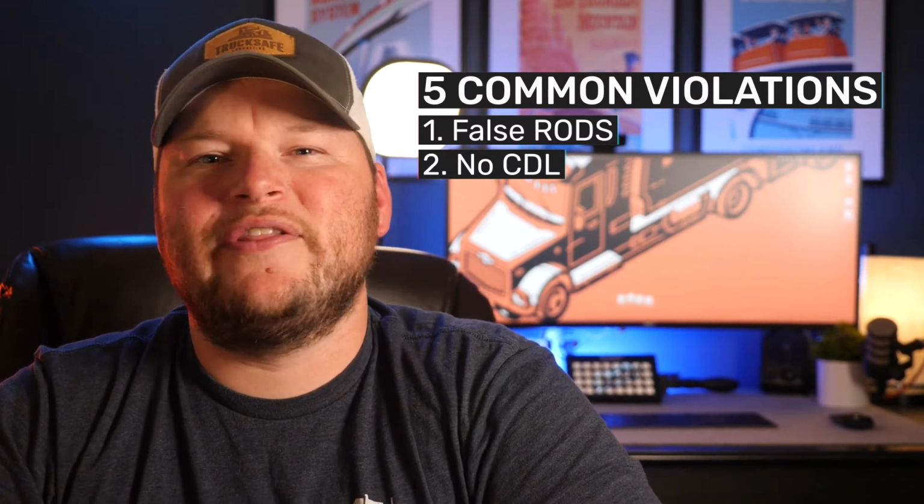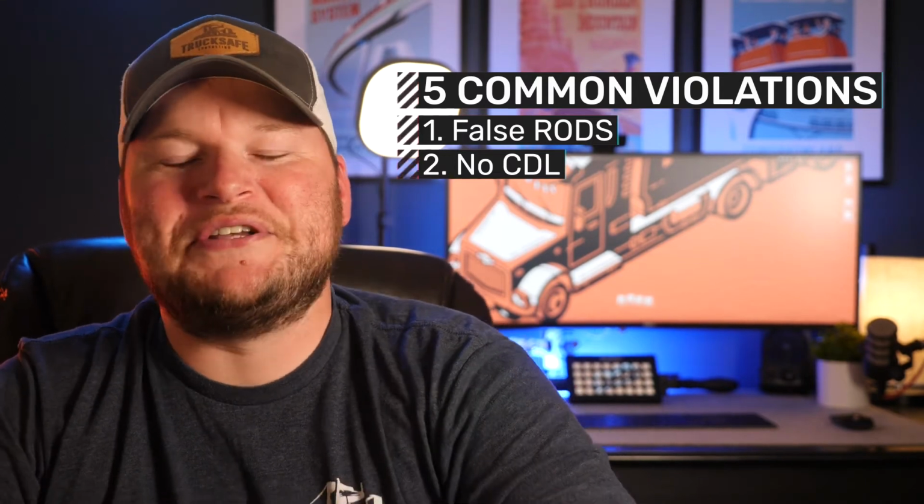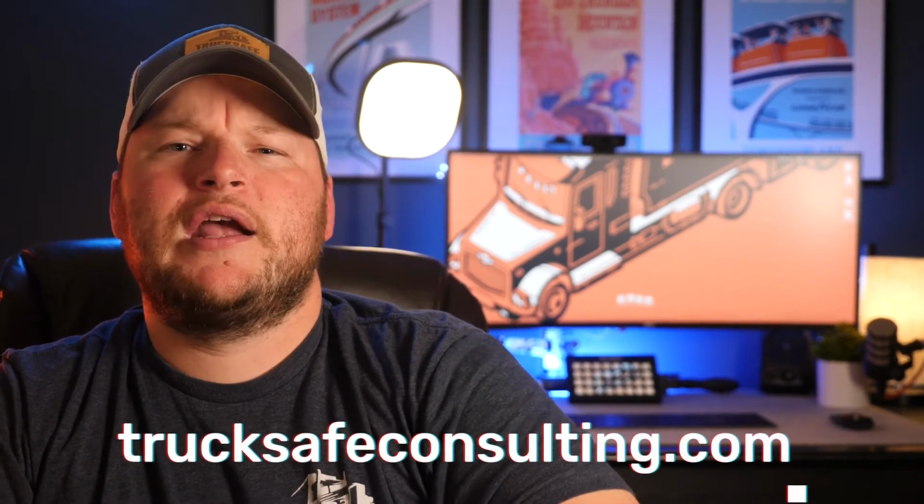This is routinely on the list of top 5 driver-related violations discovered by law enforcement during roadside inspections. Now, these often occur because drivers and/or their carriers either aren't familiar with the thresholds that require a CDL or are not properly tracking the weights of their vehicles. We've taken a deep dive into this topic in some articles on our website, but generally speaking, commercial drivers who operate the following types of vehicles in interstate or intrastate commerce are required to hold a CDL.